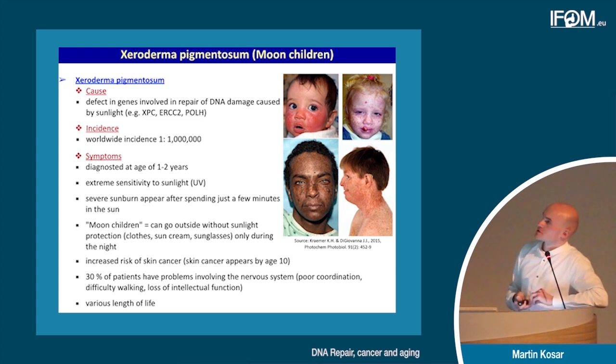Skin cancer appears by age 10. And besides these problems, around 30% of patients also have problems involving the nervous system, such as problems with coordination and walking, and they are also losing their intellectual functions. The length of life is different here, and depends on whether they get, besides these problems with sensitivity to sunlight, also problems with the nervous system.